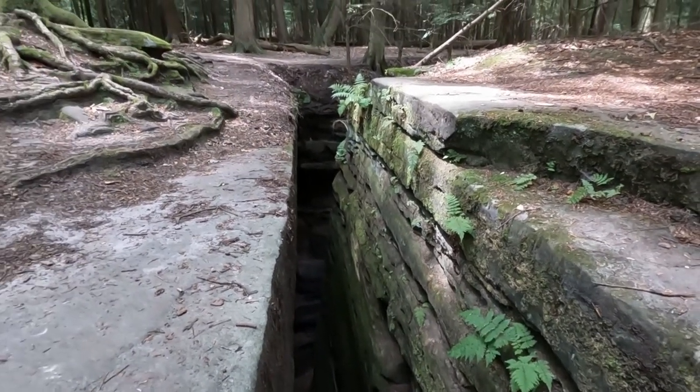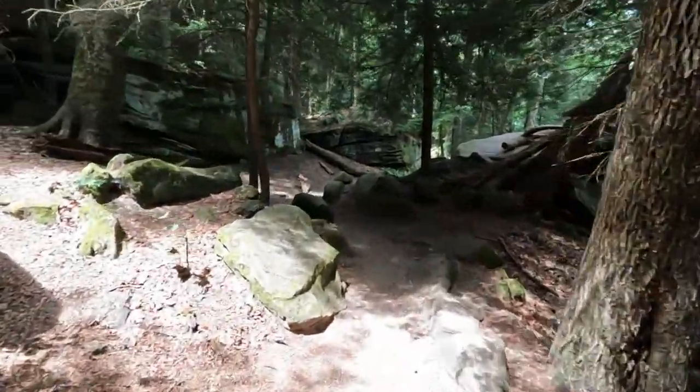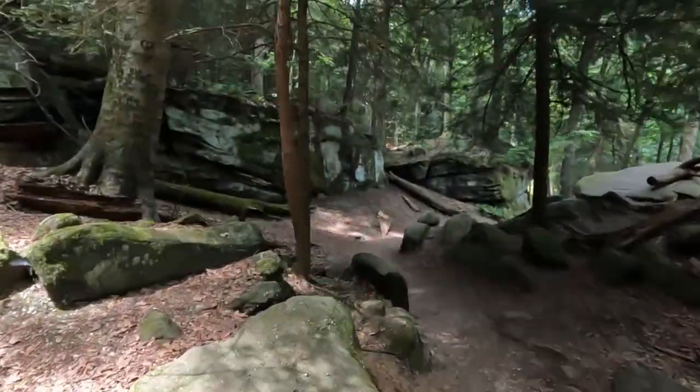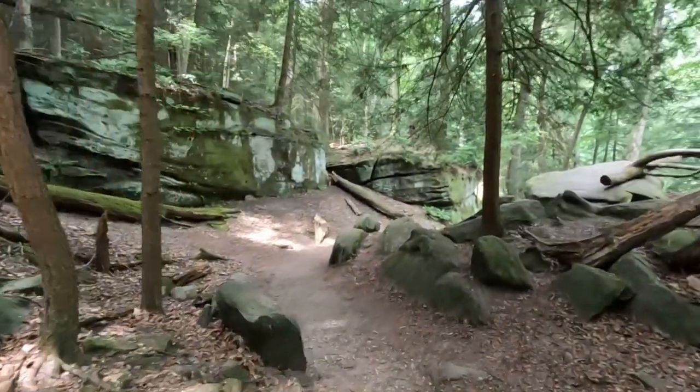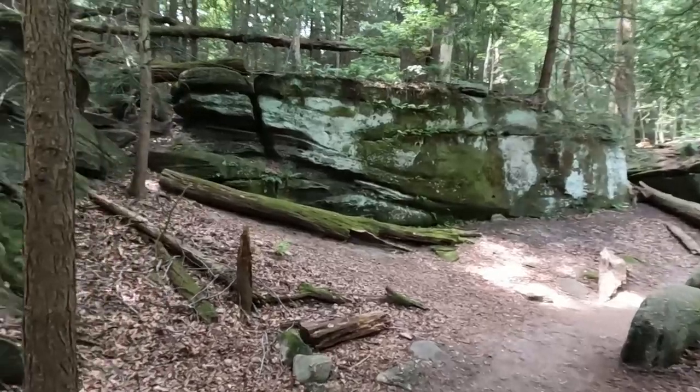A lot of these slots, or the ledges, you can walk through them, but if that's too adventurous for you, you can just keep following this trail around and look at them all from a distance.